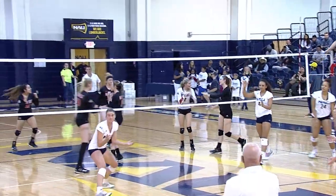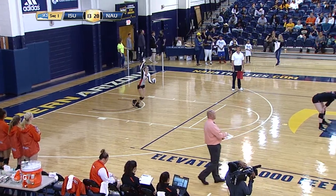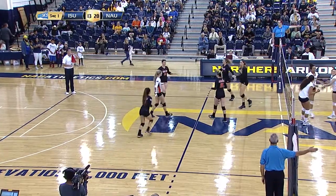Yep. She just read the block well and got it just around the hand of Dorsey there. Almost a perfect swing right there from Garrity. There we go. Stomp puts this one to Harris and off the block and out, and that's a good swing.